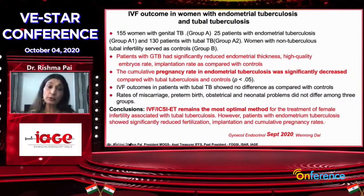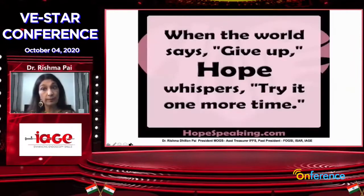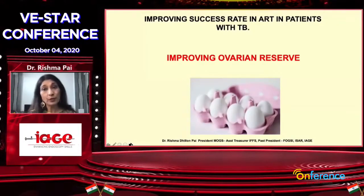So even patients with tuberculosis, classify them into endometrial or tubal tuberculosis, and you'll be able to give a better prognosis. I really believe that when the entire world says, give up, hope is what whispers, try it one more time. And we as specialists, as IVF consultants, have to give our patients hope.